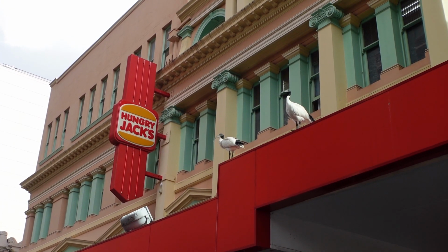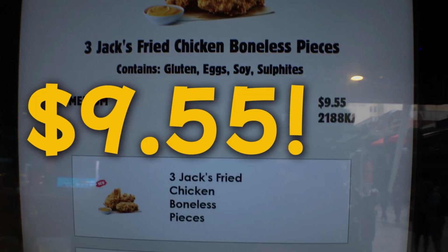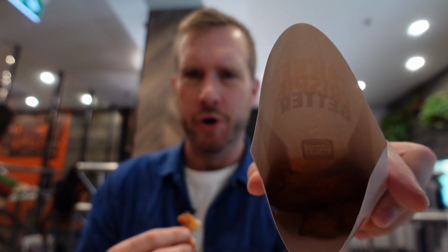Very edible, not disagreeable at all. But a lot of people have been complaining that these are a bit expensive, and I tend to agree. Being in the prime position here, the centerpiece store of Hungry Jack's across Australia, this is a bit pricey. This was like $9 something. I forget the price exactly, but it was that much. So, you know, for like not a lot of meat, that's not great. Although it is pretty good quality meat.